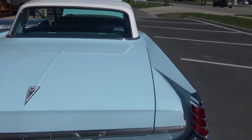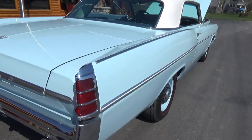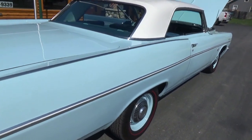All the glass is in excellent condition. He did a new windshield and a new back glass when they redid the car. All new weather stripping.